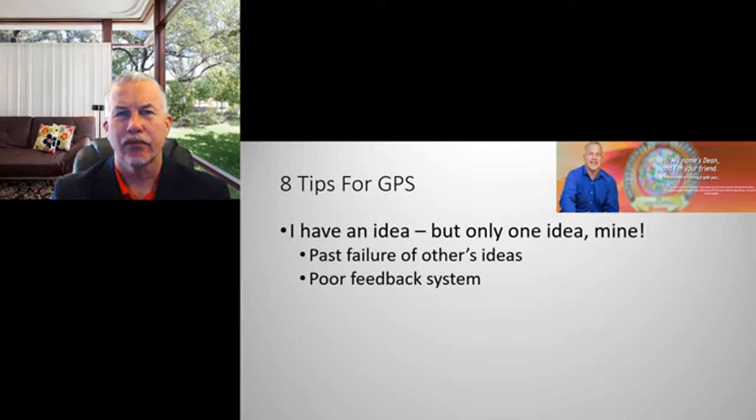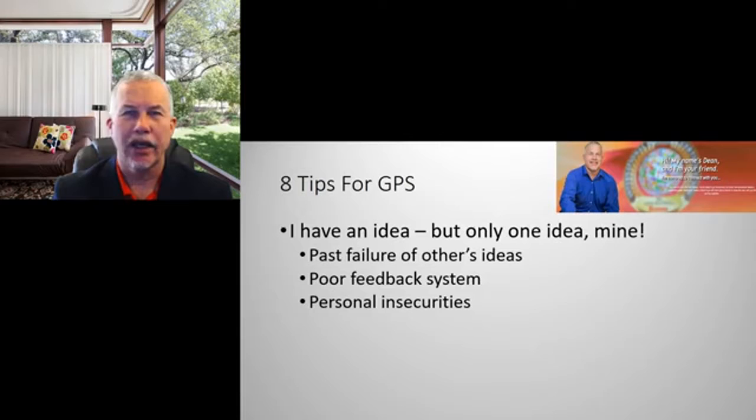Oftentimes it's because of our own personal insecurities. We don't want anybody else to know that we don't have another idea, so we're just going to use my one idea because I'm the leader. I got the title. I got the corner office. You know, I signed the check. I don't want anybody else to know. I only really got one idea here.